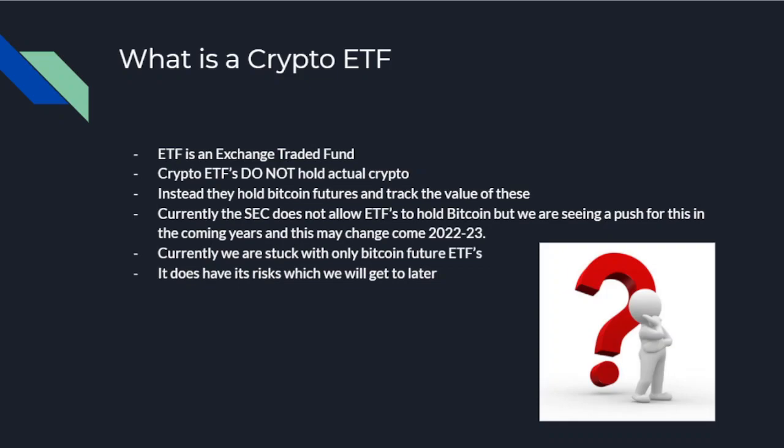The main reason is this, that the BITO ETF holds Bitcoin futures contracts rather than actual physical Bitcoin. And these indexes track the price of one or more digital coins or tokens. This lets investors add the value of crypto to their portfolio without some of the risks associated with actually owning some of the digital currency, and we'll be looking at the benefits later on.